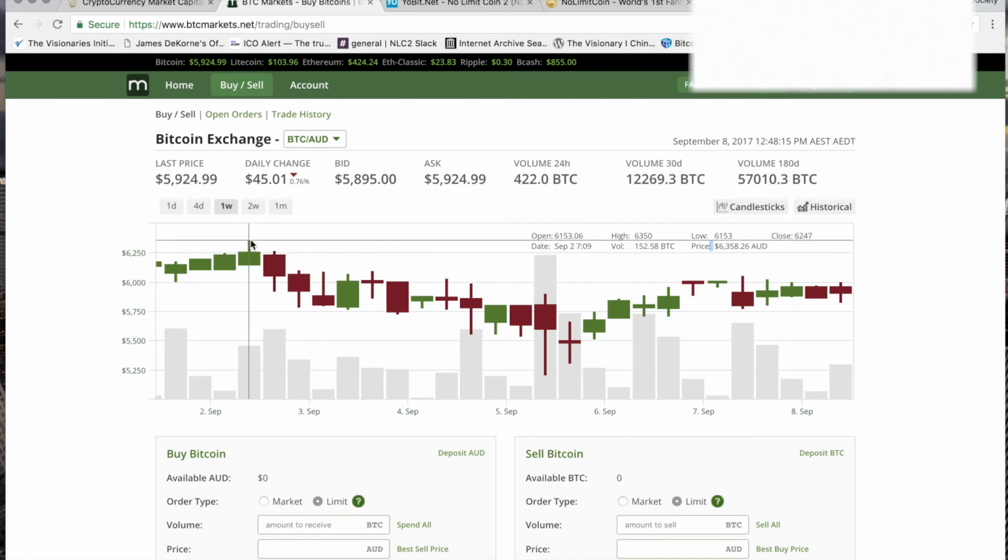So at the peak, which was about 1 week ago, your Bitcoin had grown from a price of 3,500 Australian to 6,358 Australian. Just Bitcoin itself, which is a huge growth in a month. If you had put in complete faith and deposited all your money into Bitcoin, anything that you had spare change, that would have doubled just through Bitcoin.